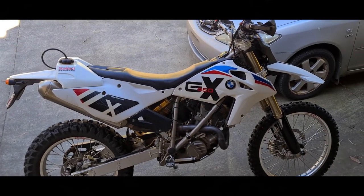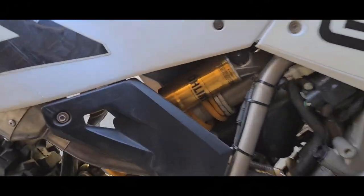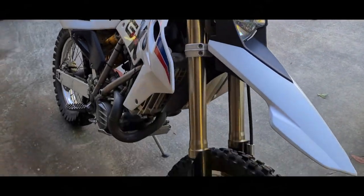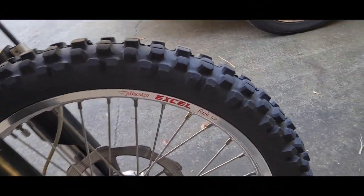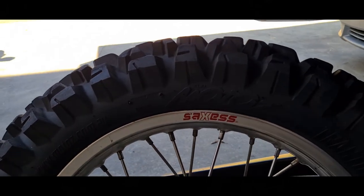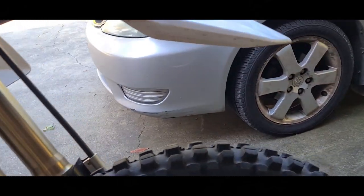Still a good looking bike. Ohlins rear shock. Marzocchi front forks. XL rims. Well, the back one's not, the back one's a standard. It's got Motoz Tractionator tyres on it at the moment. And on the front we've got a Pirelli.